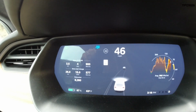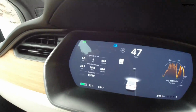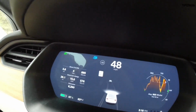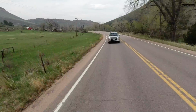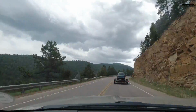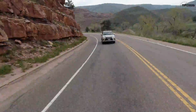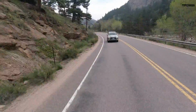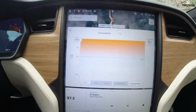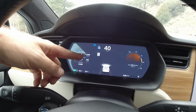My range is dropping, my percentage of battery is dropping. Currently, since we started climbing, I'm using 924 watt-hours per mile. That's quite a lot. Just driving around every day, that car averages about 350 watt-hours per mile. So that's a pretty immense difference, huh? Gonna be drained of energy in 34 miles. Right now I'm using about 1,593 watt-hours per mile.